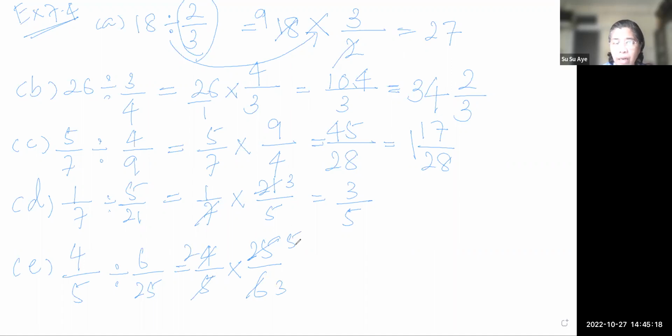Cancellation. 5 2s are 10, 3 1s is 3. Change into mixed number, 3 3s are 9, 1 left, 3 1 by 3. Final answer.